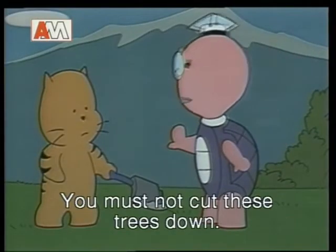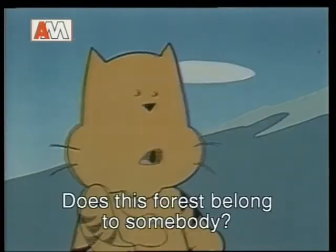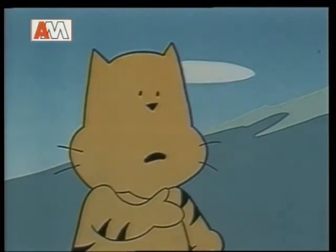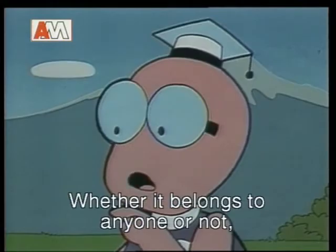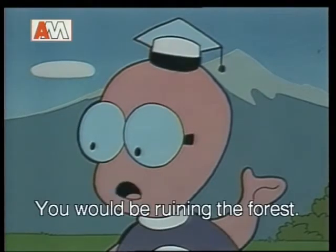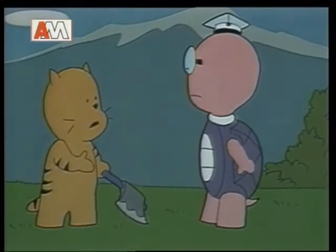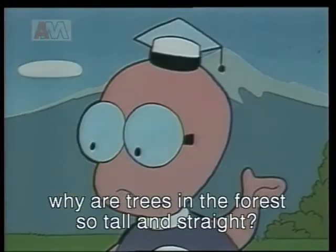Wait, Kitty Cat! You must not cut these trees down! Why not? Does this forest belong to somebody? Whether it belongs to anybody or not, you cannot cut down these trees. You would be ruining the forest. Oh, well, all right. By the way, why are trees in a forest so tall and straight?